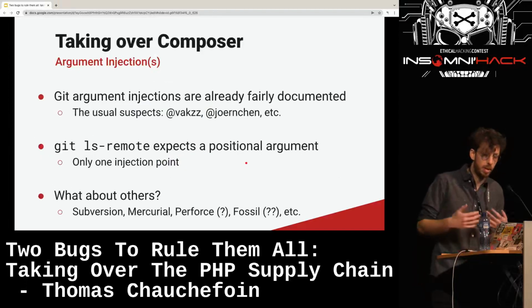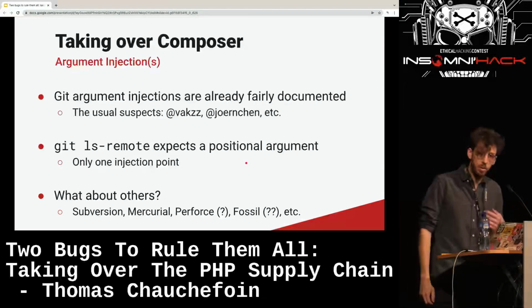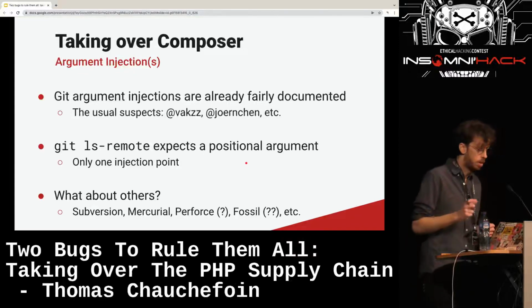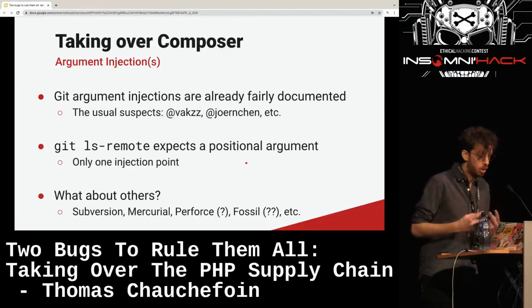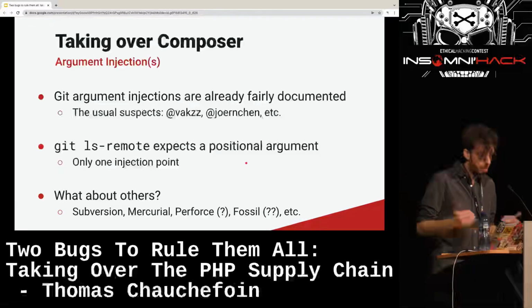So we know we can add new arguments to the invocation of Git, Subversion, Mercurial, and it's something that is pretty nice. There are always the usual suspects like Vakzz and Joern. They always find argument injection in Git stuff, like Vakzz found a lot in GitLab, and Joern found argument injection in Git itself. But the problem is it's running git ls-remote, which requires a positional argument, and we only have one injection point. To exploit it for Git, we would require two injection points or at least another value somewhere else. But we can still look at others, Subversion, Mercurial, and there are also some crazy ones I never saw before, like Perforce and Fossil, so we have room for mistakes somewhere else.